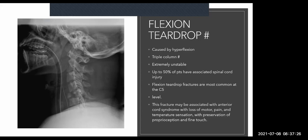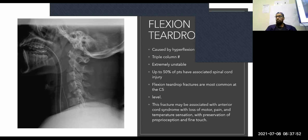So what is this fracture? This is caused by hyperflexion. What does hyperflexion mean? This is flexion of the neck. Imagine your chin trying to tuck back in on itself, your whole head, imagine trying to touch your forehead to your sternum. That's basically what's happening over here. So this patient's head has been forced forward quite extensively. So imagine the spine. I'm just going to put this up for the people on Zoom.